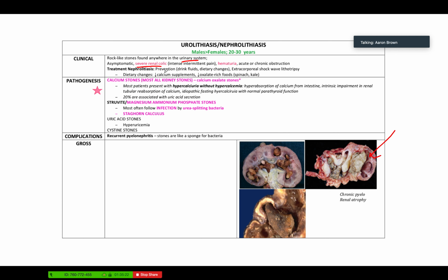The treatment is really going to be prevention. Drinking a lot of fluids, dietary changes. If they have a stone, a lot of times we just wait for them to pass it. If it's a large stone, we may try and break it up. Okay. If they ask you what kind of dietary changes, if they're taking calcium supplements, stop that. Stop any kind of spinach and kale, and reduce the sodium.